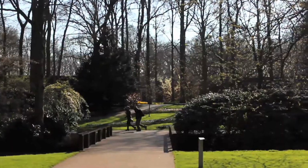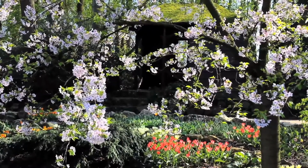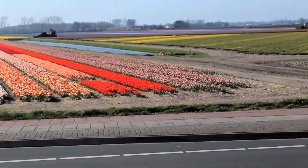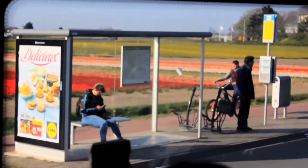Eventually, though, the party came to an end as the sun started to set, and I realized it was time to go. So I got back on the bus and headed back to the airport. But if you want to see more of this natural beauty that is Keukenhof, check out my video with interviews from other tourists as well.